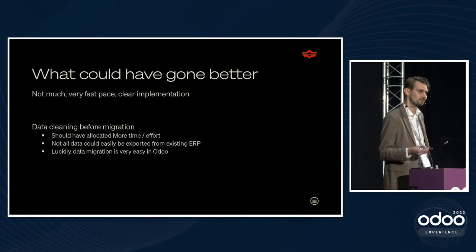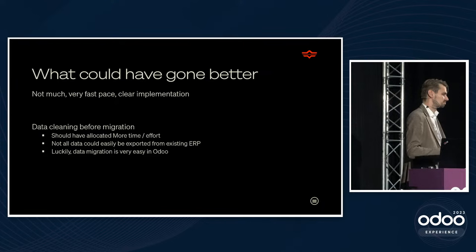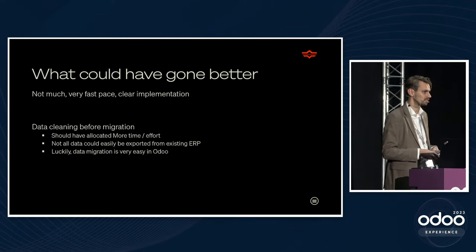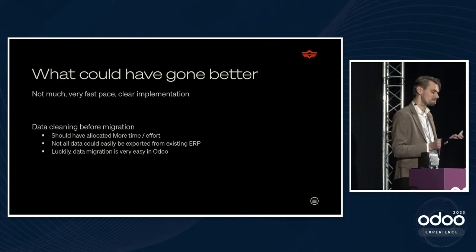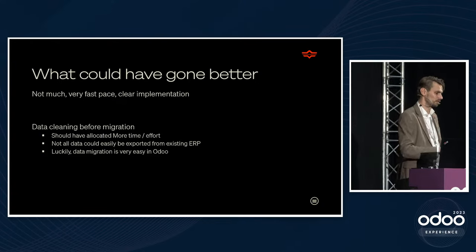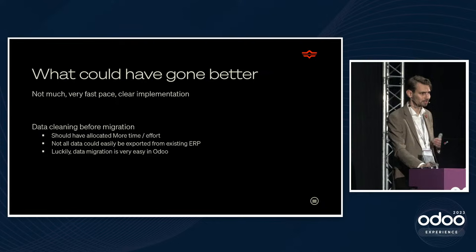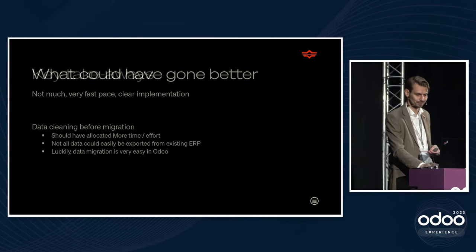We were transferring from another system, which exported the data in a very unclear way. We had a whole spreadsheet with all different levels, lines, and it was just unclear to bring it into the Odoo system. So our minor mistake was not to reserve more time for the migration of the data. So we should have allocated more time, but luckily once it was in the system, it all worked.